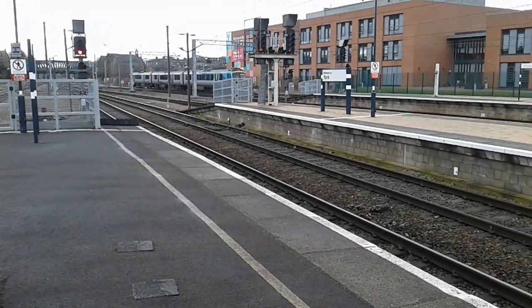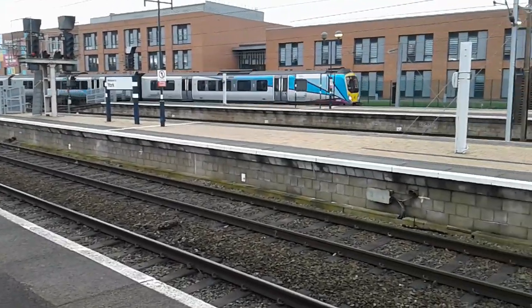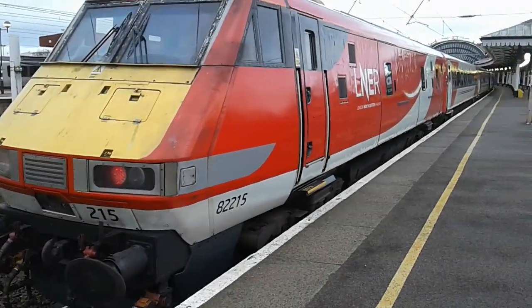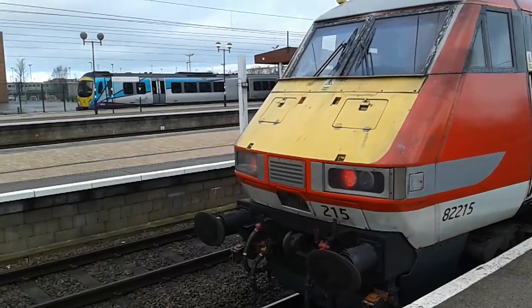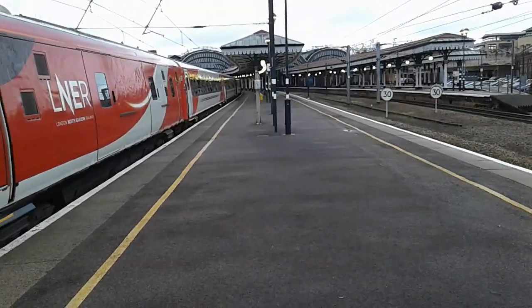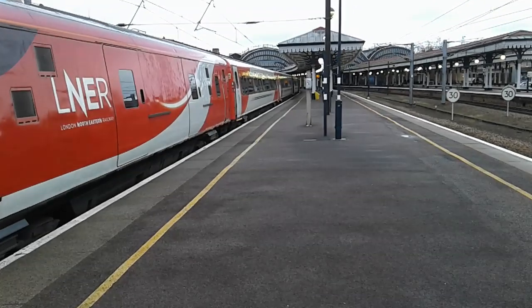To kick things off, there's going to be a Transpennine Express service to Middlesbrough in the form of 185131. Here's H2215. That was trailing the LNER service that brought me in from Peterborough with the termination service here at York. As I was getting myself ready, an LNER service from Edinburgh Waverley to London King's Cross departed, worked by one of their 225 sets.